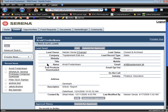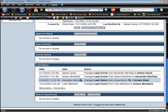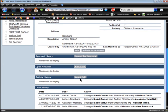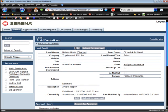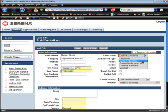So here I'm in a partner's view, and the partner has, in this case, maybe received a lead that came in from a campaign, and they can go in and start to work on looking at the history of that. For instance, they can look at changing the status of that lead, so they'd say, well, I just received it and it was untouched, and then I made a contact attempt, and then I need more info, and then maybe I closed and archived it, or maybe it's qualified and I'd like to convert that lead to an opportunity.